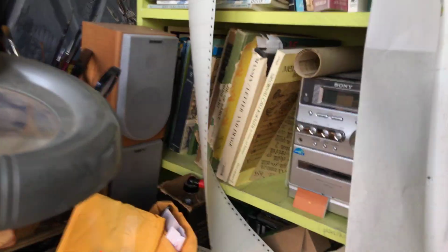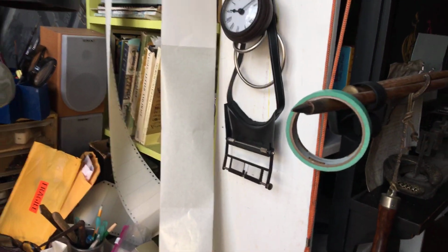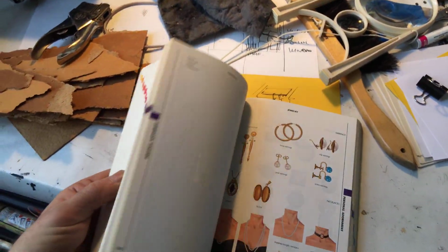I do have books over here. These are books on calligraphy and drawing, and a book like this one, the Macmillan Visual Dictionary. I use Wikipedia and Google image search to find things these days. I don't really use that book so much, but the way illustrations were done back in the olden days is often way better than what they show on.